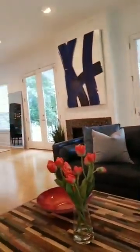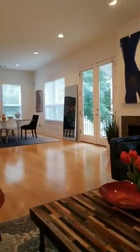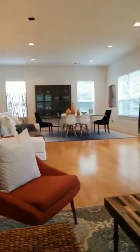The Domain's not far, like 10 minutes, right? Yeah, the Domain's maybe 10 minutes. Downtown's maybe 10 minutes. Airport's like 15, you said? Airport's a little further, so probably about 20, 25 if you're hitting the airport. And then, what else is right here?